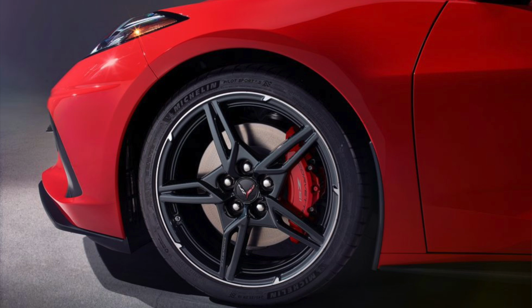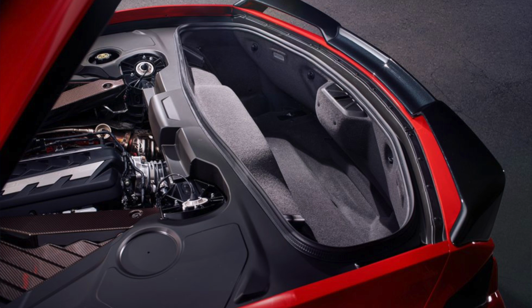Now in the back is probably something else you weren't expecting. If you go ahead and lift the engine cover, you will find that there is a second trunk. Yes, in a mid-engine supercar. It is placed right behind the 6.2 liter V8, and even though it's not that big, at least there is some space to store your luggage.